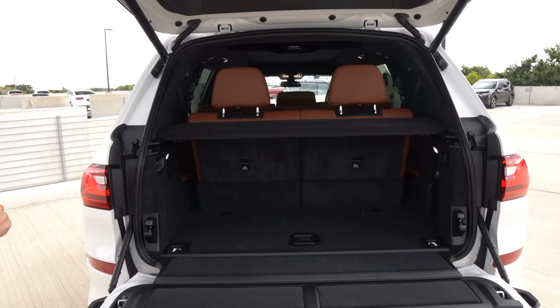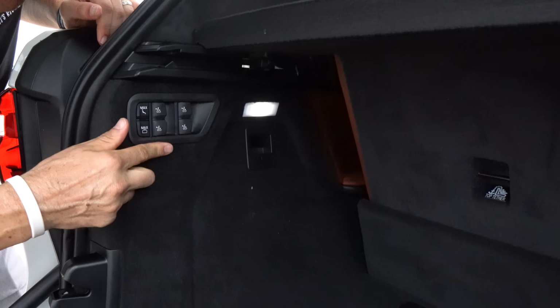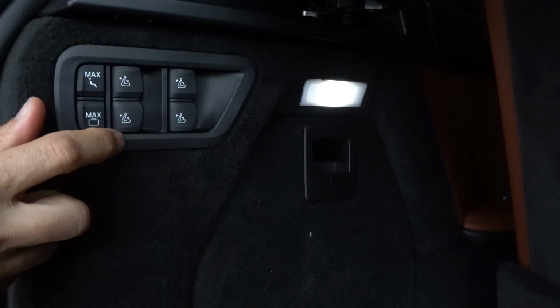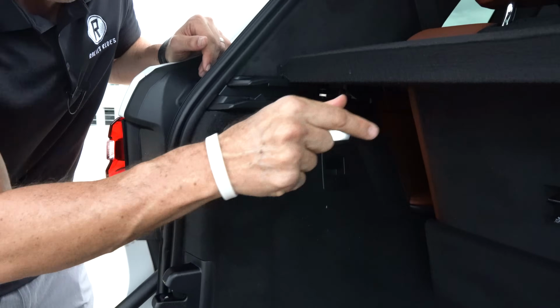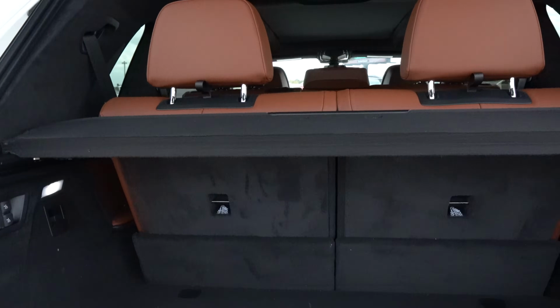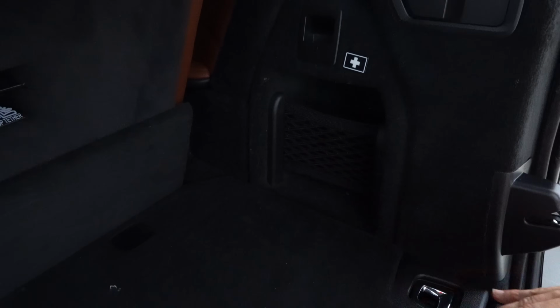And if you look on the interior here, let me show you what's going on. We got all of our switch gear conveniently placed to fold down not only the third row, but also the second row. You got LED lighting on the passenger side. Look what we have here. You got more LED lighting, and of course we got a cargo net for a small box of Snickers.